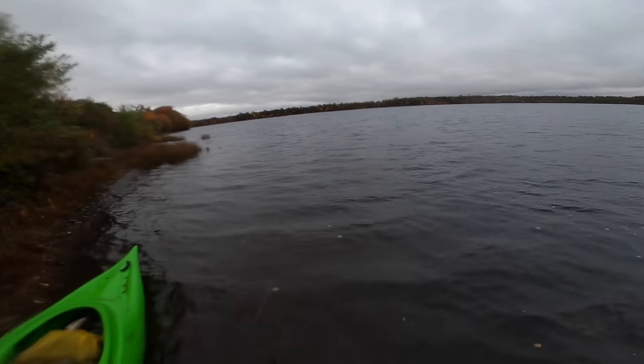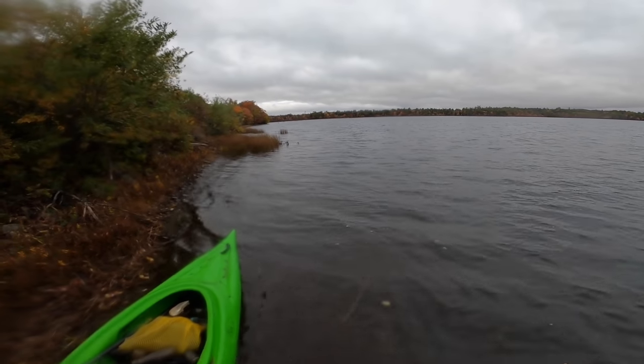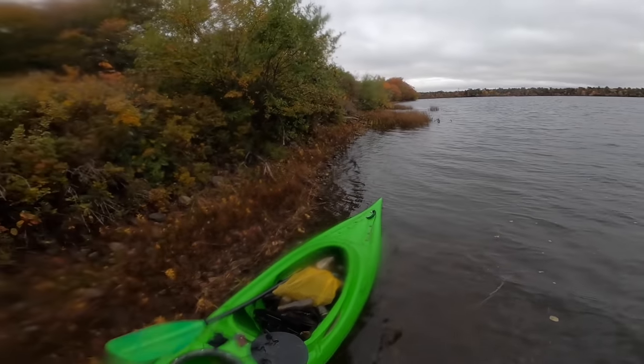I'm getting into another area here where it looks like there's more stuff, so I'm going to keep going up. I am starting to get cold, so I probably won't be in much longer. The GoPro's got about an hour left. So, yeah. All right.